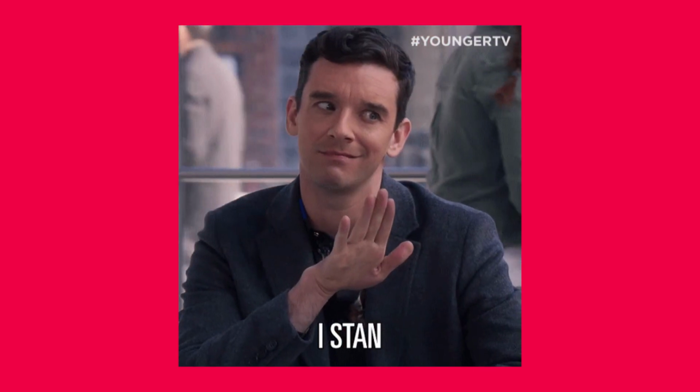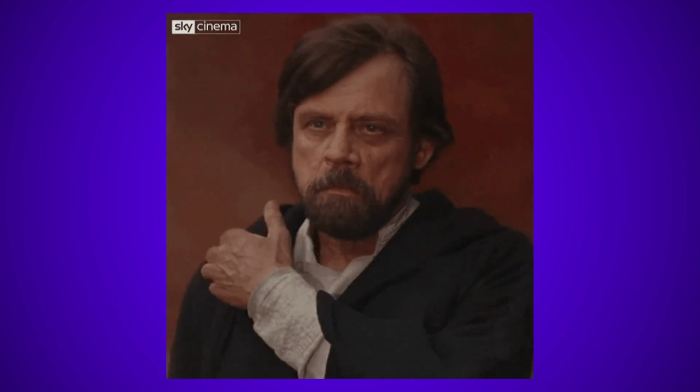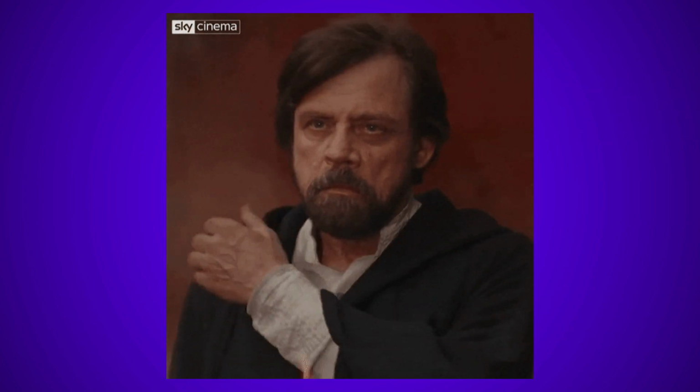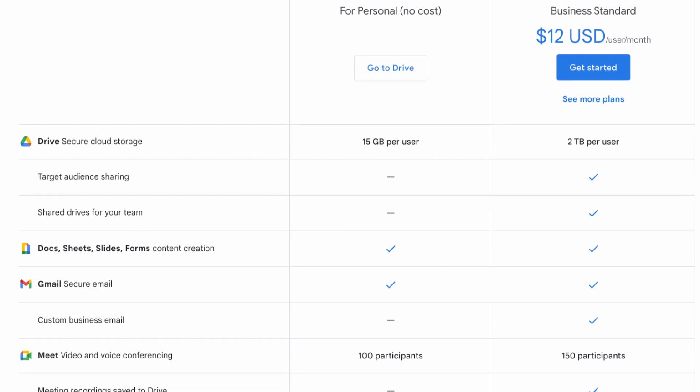Like most people, I am a Google Drive stan, and I really use it for all organizing of my YouTube channel content, to organize my episodes, and I also use it to organize most of the content for my clients. It's nice having everything stored in one place, and it's pretty rare that I have problems sharing things with people outside of Gmail. Google Drive storage plans start at just $1.99 a month.